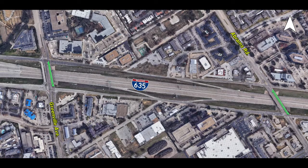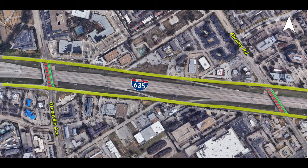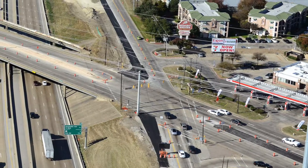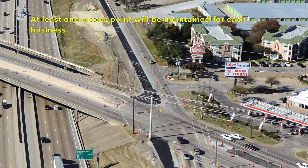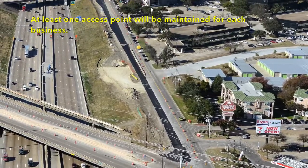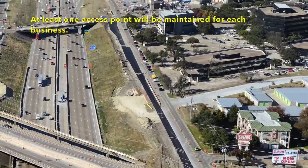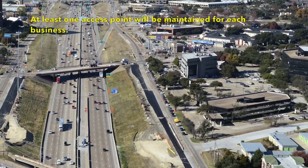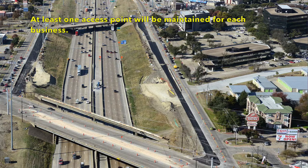For this upcoming work, the frontage roads in both directions, pretty much from Greenville Avenue to Forest Lane, will need to be shifted inward. For many businesses in this area, especially those with driveways along the frontage roads, our team will coordinate with local businesses to maintain access, as crews work to rebuild new utilities, driveways, and the roadway. These upcoming frontage road lane shifts will just modify the lengths of your driveways that connect to the frontage road.